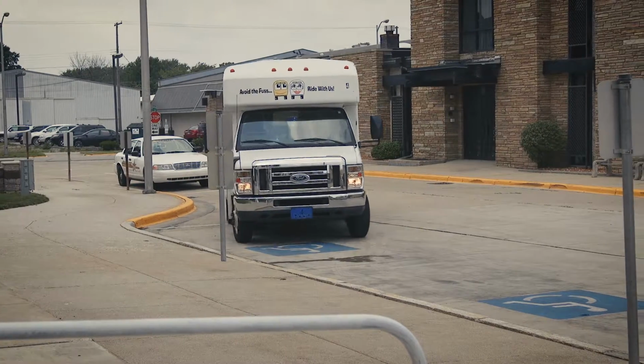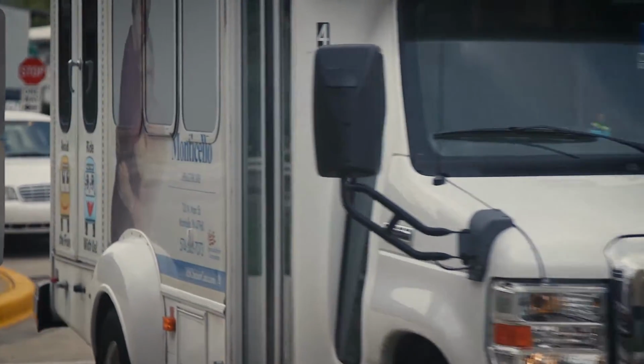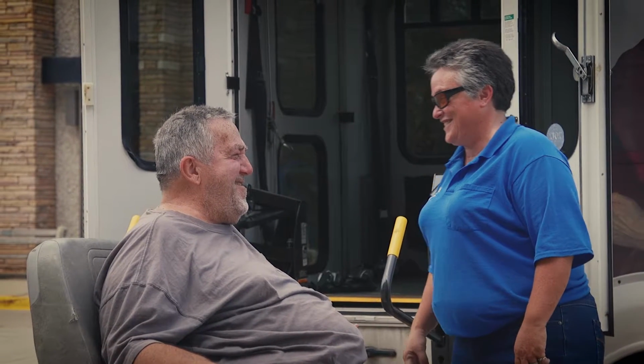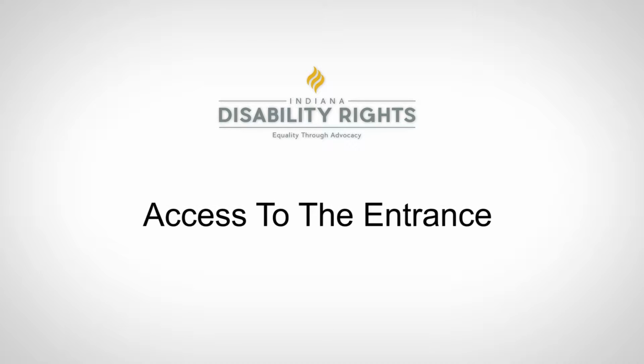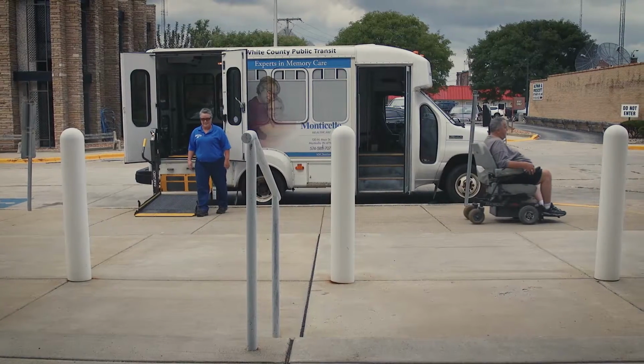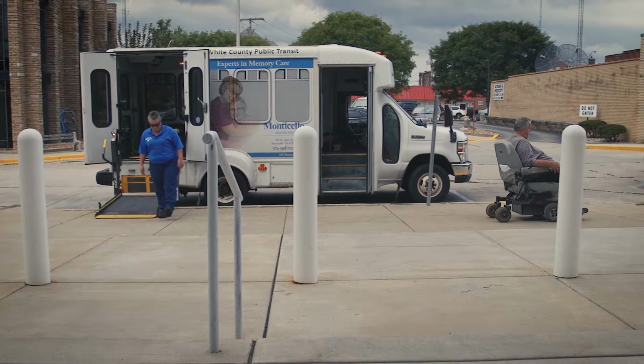If your polling place provides any areas for passenger drop-off, at least one of these areas must be accessible. Voters arriving via public sidewalk or bus stop should also have access to accessible entrances. Accessible routes should be wide enough to accommodate wheelchairs or power chairs.